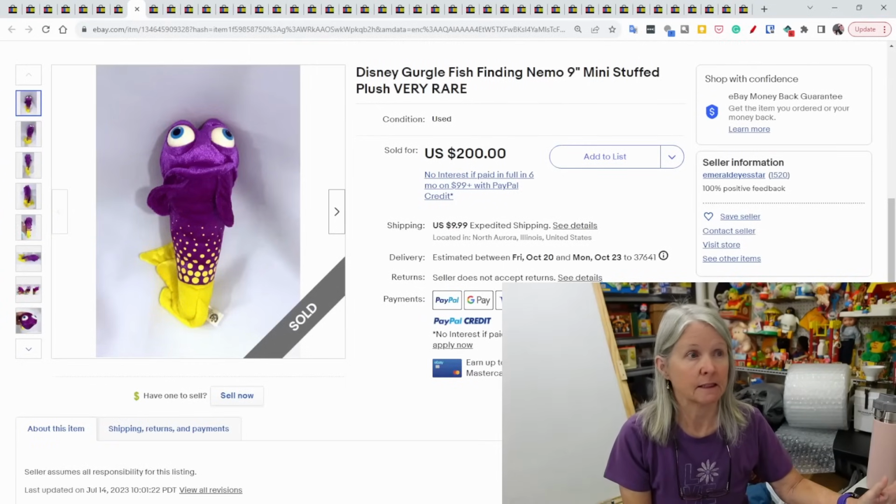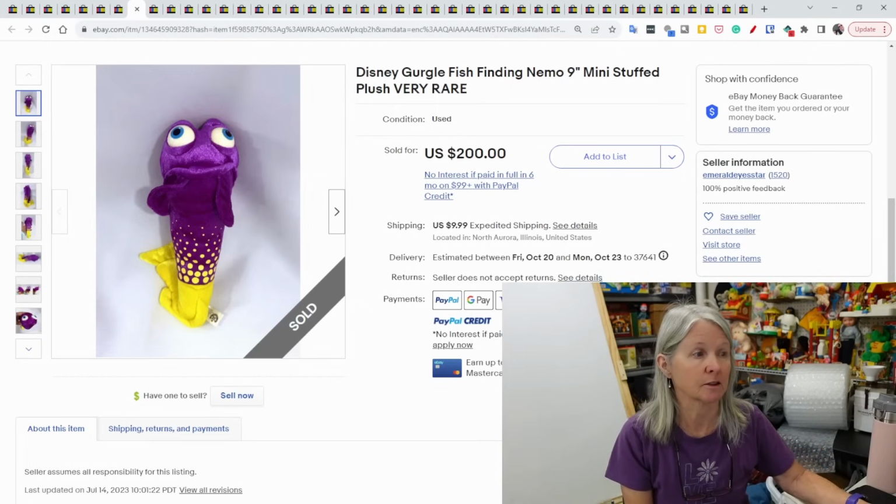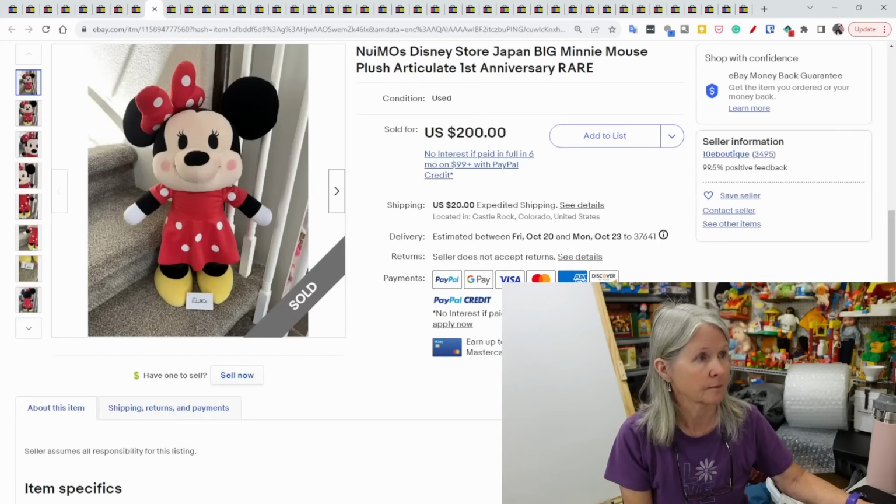I had never seen this plush. I don't even know if I would have known that it was Nemo, Finding Nemo, but it's a 9-inch gurgle fish and it sold for $200. I have not seen this ever, but I thought I would share it anyway. I don't even know what NUIMO is, but I guess it was from the Japan park. First anniversary Minnie Mouse sold for $200.